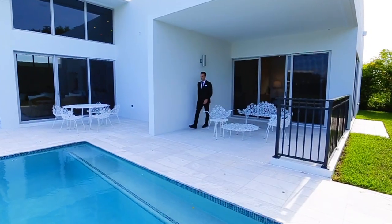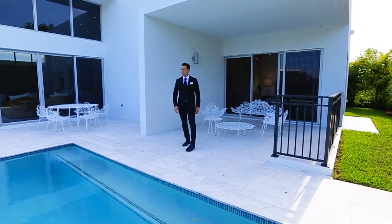Let's make our way to the master bedroom patio for a final look at the view, the pool, and the lake.